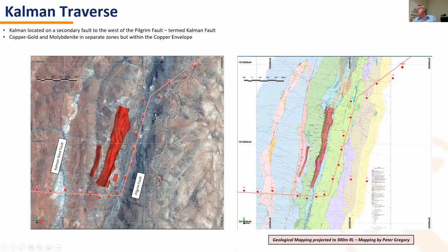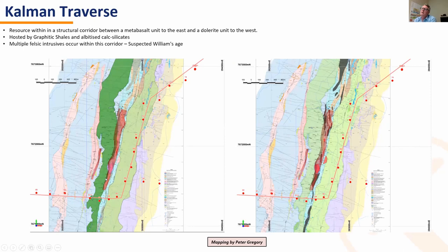A few years ago, we commissioned Peter Gregory to do some mapping over the Culmen prospect. Did a pretty good job. It shows where the resource sits. I've projected that map about 150 metres down below surface. The resource is actually wider, but it just shows that it sits nicely in an envelope there, basically between a dolerite on the west side and a metabasalt on the east.